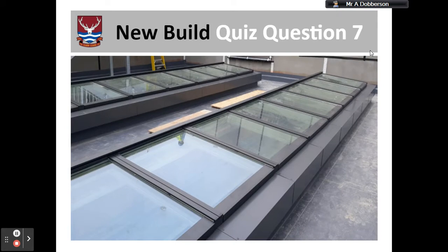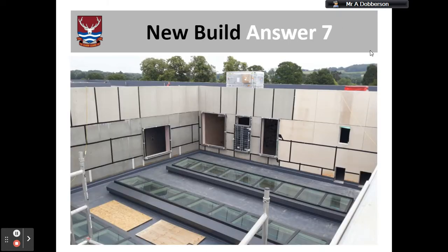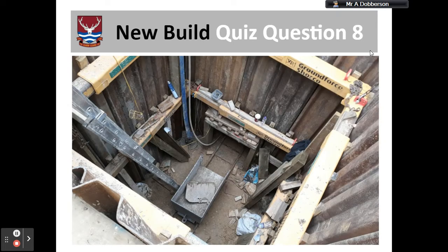Question number seven. Where might you see these windows? And the answer to question seven is they actually form skylights to the dining hall. So the double height dining hall will have light flooded in through these skylights.